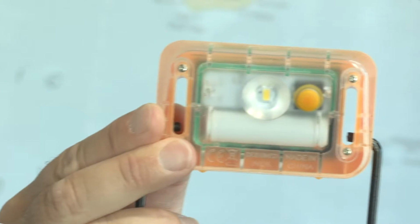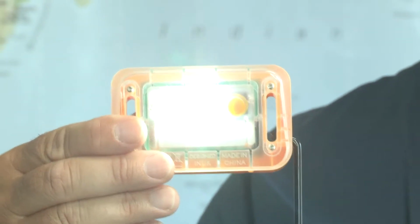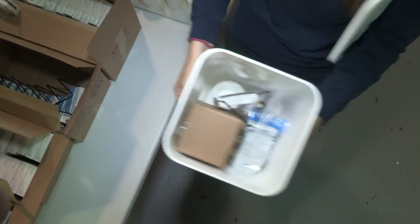Hi, I'm Darren Thompson. I'm the managing director of the Naminé Solar Light Company. We designed, manufacture, distribute, and market the SM100 solar light, one of the most affordable solar lights in the world. We have a high setting where it runs for 5 hours, and we have a low setting that will run for 15 hours. And this lamp will typically charge in a typical day in Africa or between the tropics.